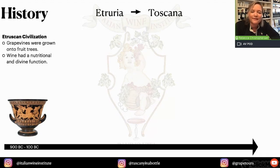The grapevines at the time were not grown in a monoculture way like we see them today, but they were grown onto fruit trees, and basically it was mixed farming. So you'd have a few vines, you'd have some olive trees, some fruit trees, and veggies, and whatever you needed, but it wasn't specialized in that sense. So in Italian, they call it maritato, when a vine grows onto something, like having a husband that clings to you, basically.